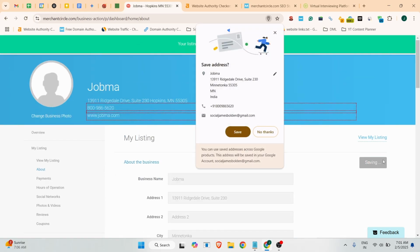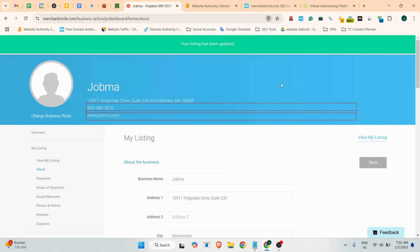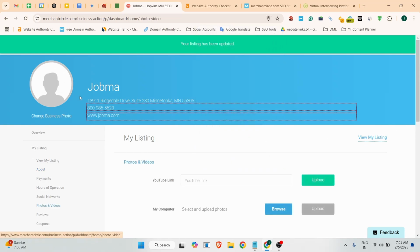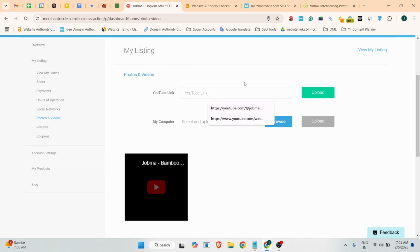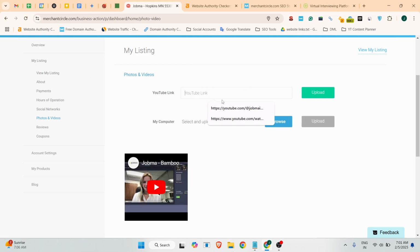And then here you can click on save changes. Your changes are saved now. Now you can update your business logo. From there you can add your YouTube videos as well. If you want to add your YouTube videos, you can simply add a YouTube video URL, and then you can upload some YouTube videos in your listing.